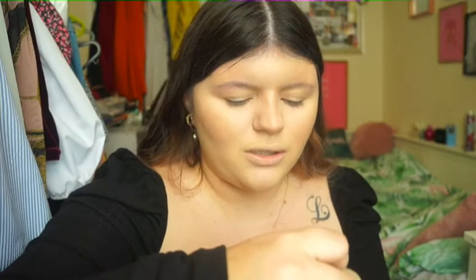Okay, now I'm going to move on to powder. And I am going to use quite a bit of powder on my nose, just for that contoured nose, because that's how I like it. But then the rest is going to be very light on powder. But I really want that carved out nose look.